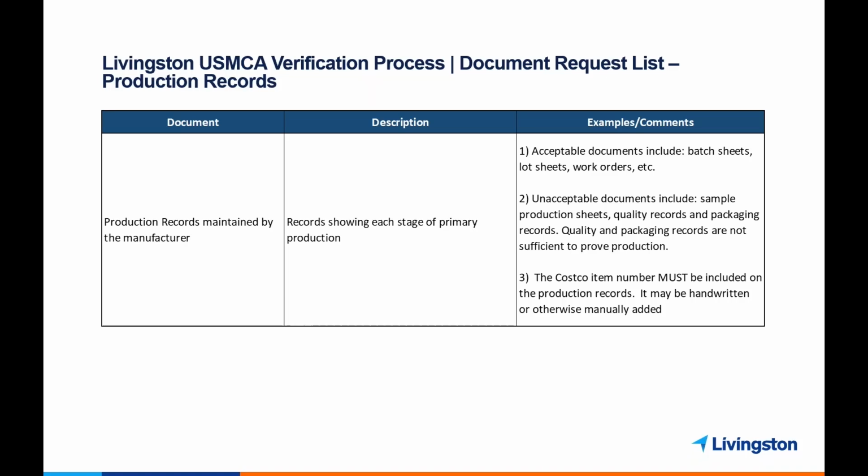Here's the other thing that is the most common gap we see. Please make sure the Costco item number is on the production records to tie it out. It can be handwritten. You can, with a PDF document, drop it in the text box. We recognize that many of your production systems don't have the Costco item number, but have your internal item number. That's understandable. Just get the Costco item number on that production record, or we're going to come back and ask you to please add that in there. And it just, again, delays.